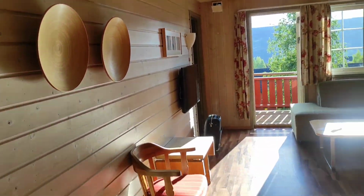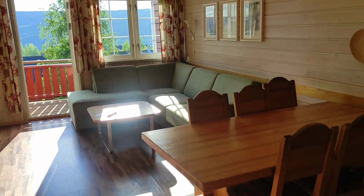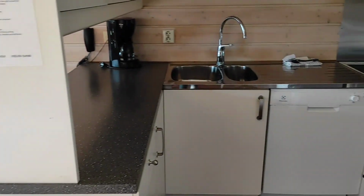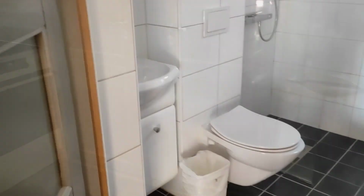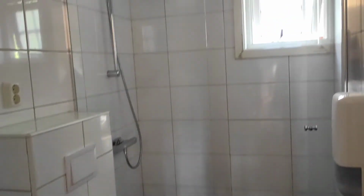This is the sitting room and a dining room, then the kitchen. We have a fridge. This is the bathroom.